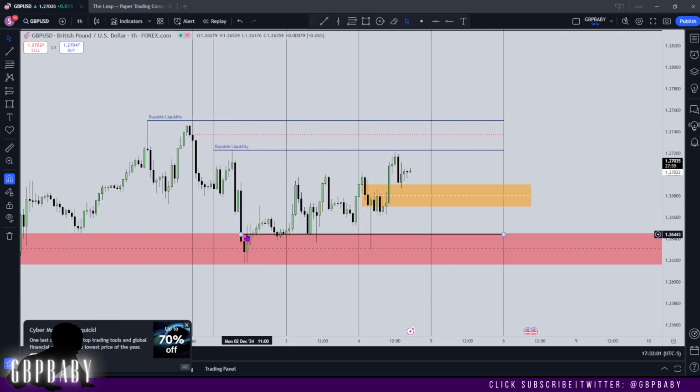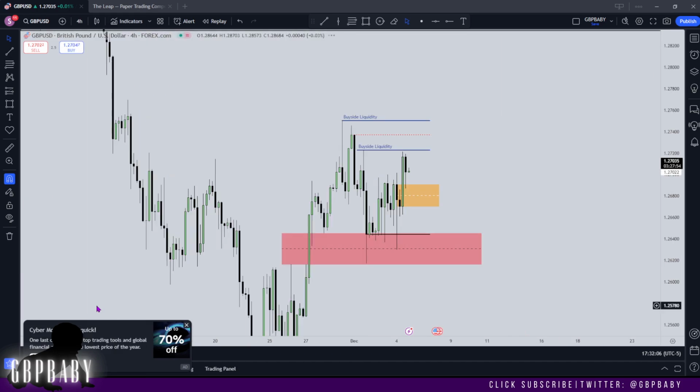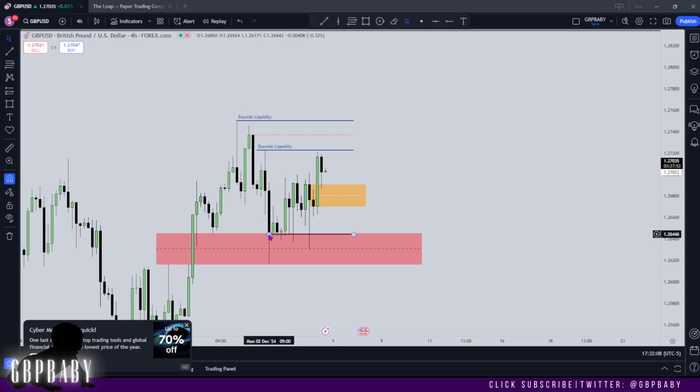You can see how this bullish order block has been holding price. This level right here, this black line, I did talk about it. I think it was the last video. But I think it's a rejection block level.